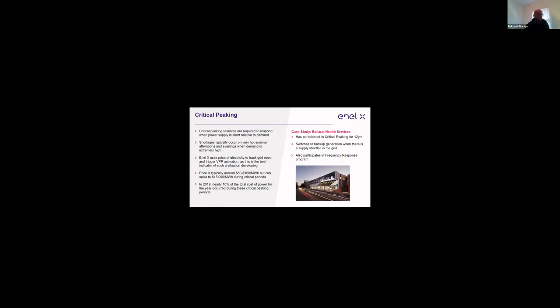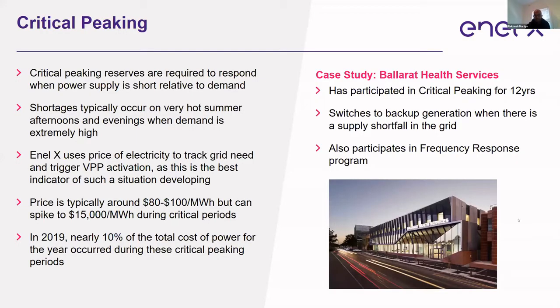And to give you an example of a hospital that has been participating with us for quite a long time, we have Ballarat Health Services that have been providing critical peaking resources for 12 years. It's a fairly simple and straightforward way of responding for them, in that when an event is called, they switch over to backup generation. It's what we refer to as the supply shortfall in the grid. And they run on generator power for the duration of the event. And then at the end of the event, they switch back to grid power, but if they want to, they can continue running on generator. They also participate in our frequency response program, which I'll tell you a bit more about on the next slide.